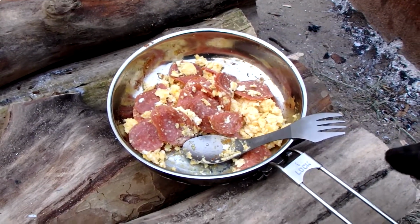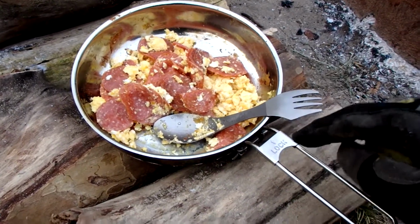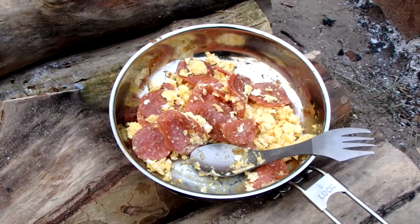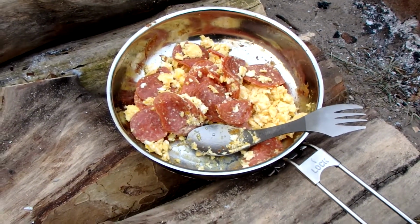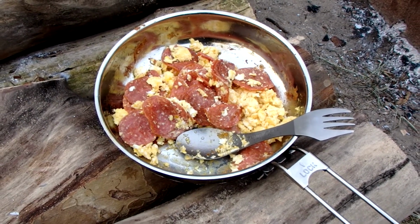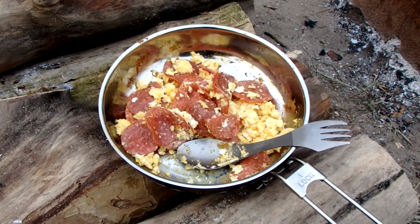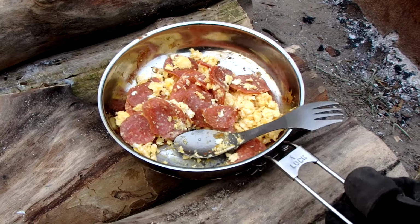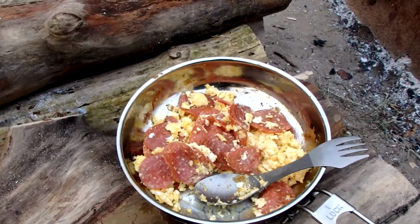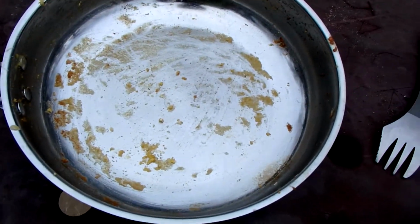So that's the Pathfinder skillet. So the handle folds down. There's a lid that goes on there. Now if I think about it, I'll try to put a weight up here. But definitely not a backpacking thing, but definitely a good bushcraft skillet. I really like it. So there you go. And I'm gonna eat these eggs. Actually, it's kind of pepperoni with a little bit of eggs. So that's what it looks like when it's all done.